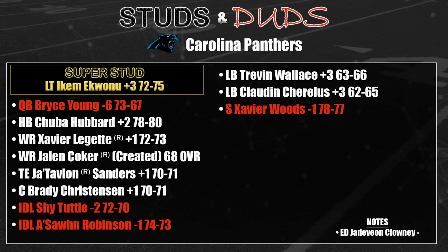He's one of these guys that just has kind of gone a while without really showing up, and you look at the rating there at 78, you're like, yeah, it probably could come down a tick. Not that he's been bad for the Panthers or anything like that, but just a little ratings maintenance there on Woods. I did have one note on Jadeveon Clowney.